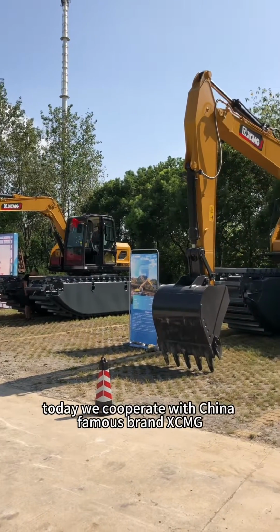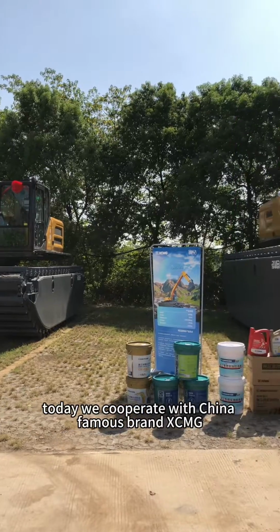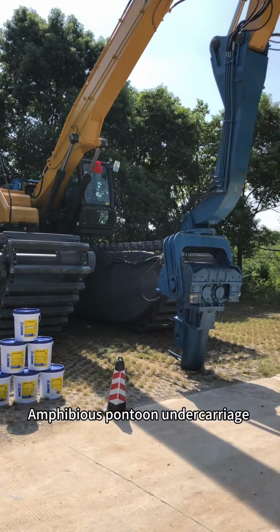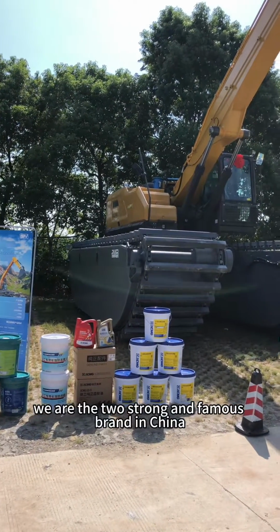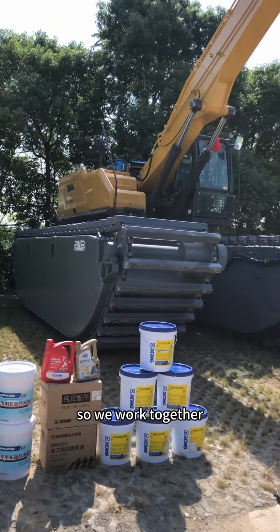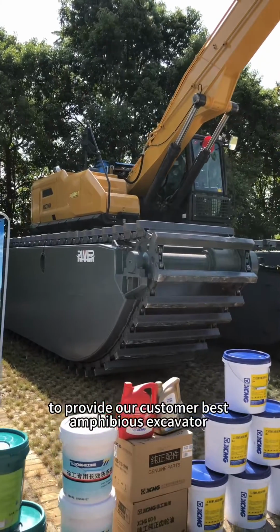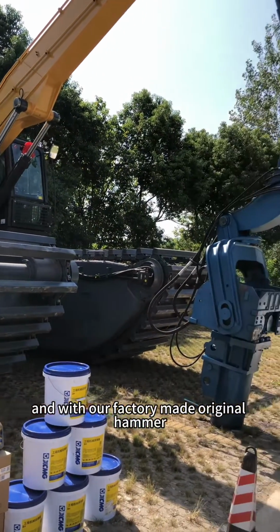Today we cooperate with China's famous brand XCMG, combined with our river brand amphibious pontoon and carriage. We are the two strong and famous brands in China, so we work together to provide our customers the best amphibious excavator, and with our factory-made original hammer.